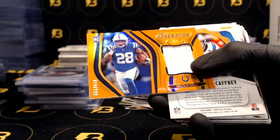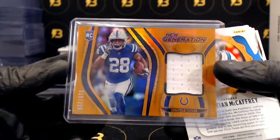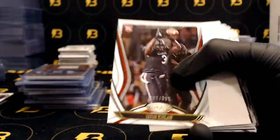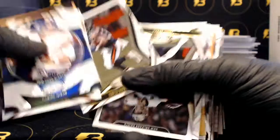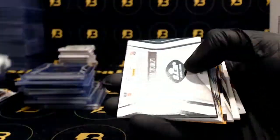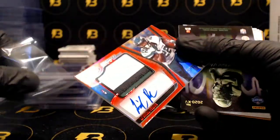Got Jonathan Taylor out of 299 going out to the Colts. Got Kinlaw to 399 going out to the 49ers. 450 Samuel for the 49ers. And we have Simmons going out to the Cardinals to 199. Yeah, Perine, very nice. Three-color patch to 249 for the Jets.